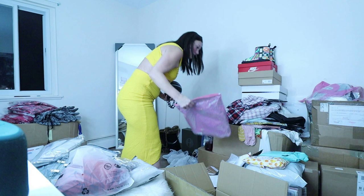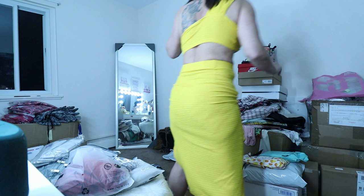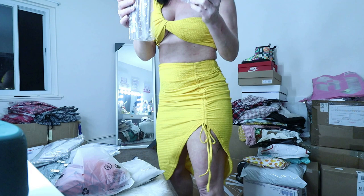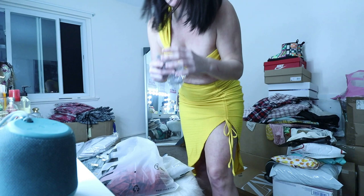I need that. So, I'm about to put all these Shein packages. I got a million Shein packages. Whew, that's one more box that I can get up out of here. So I got two packs of two different sets of makeup brushes. I got two sets of makeup brushes.